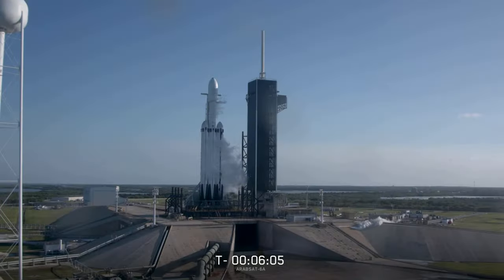We also have successful shutdown of the side booster boost back burn. So T plus 4 minutes, 25 seconds into flight. Side boosters on their way back to Cape Canaveral. Center core coasting out over the Atlantic. Nominal. Stage two looking good with a nominal trajectory.